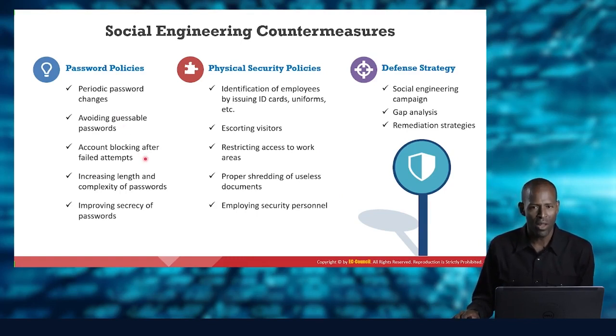Have account blocking after failed attempts. Make sure you have increased length and complexity. That's the passphrase I was talking about before. And don't write it down. Keep that password secret. And there are physical security policies to keep in mind.